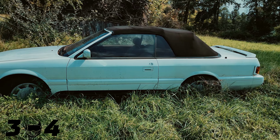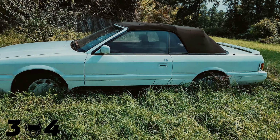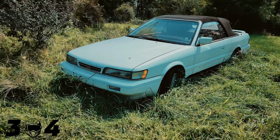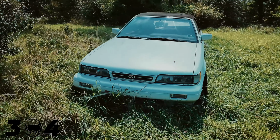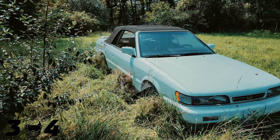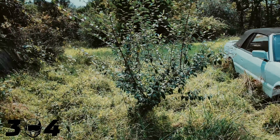Here it is. I'm not really sure what we're gonna do with it yet. We've thought about doing drag. We've thought about doing drift. We've thought about doing this. Thought about doing that. We're just not really sure what exactly we want to do yet. I do know that we're gonna get it out of there.